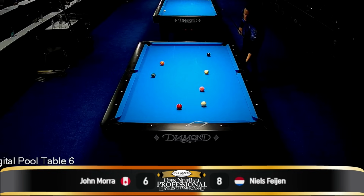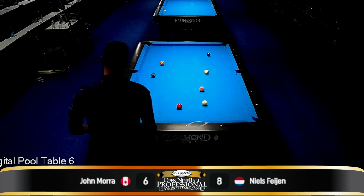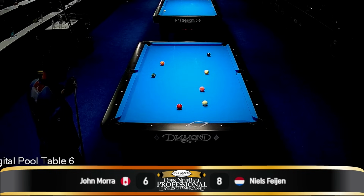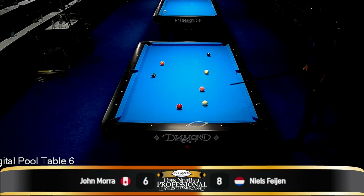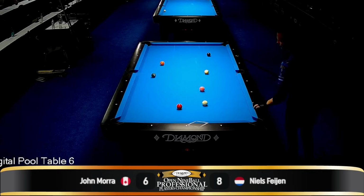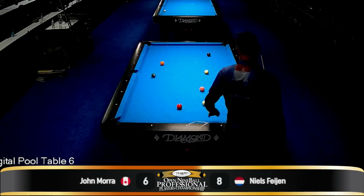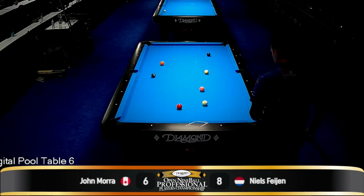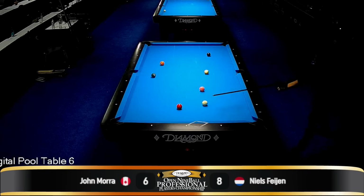Ball down. This is going to play the 6. Bottom left corner. Going at the 4 on the side. He was looking to get out here and get himself onto the hill.